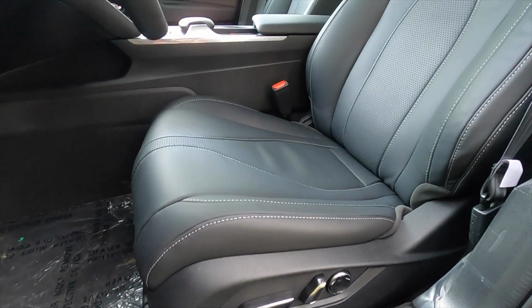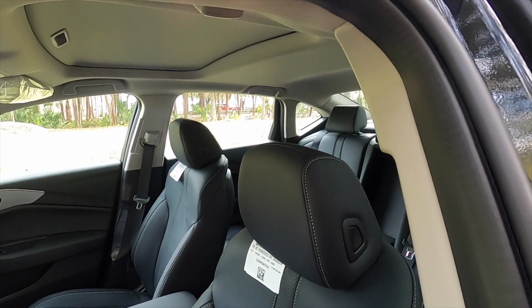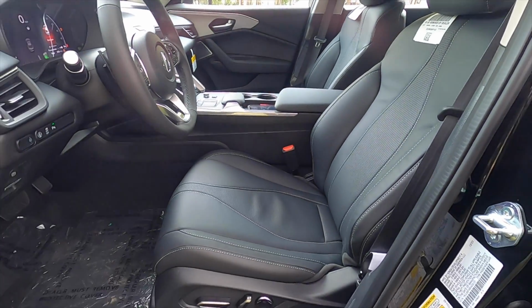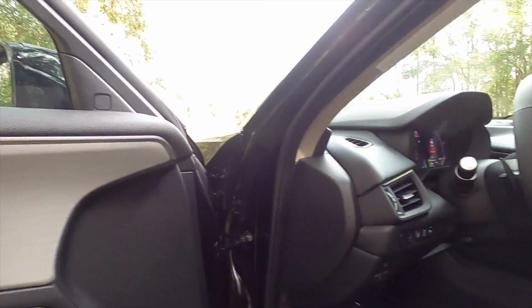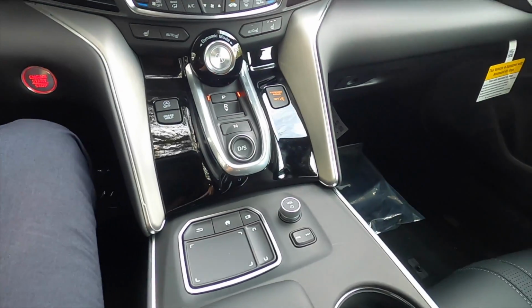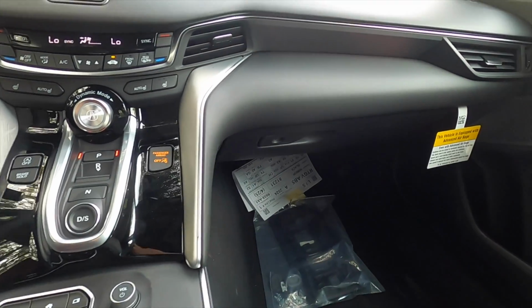Way power seat adjustment, heated front seats, full leather. When you go into the A-Spec or the Type S, it's 16-way power seat adjustment, heated, ventilated, with memory for the driver. Headroom and leg room. It's going to be sporty, but it still has a pretty deep footwell, and just like every Acura, the center folds outward, so it gives a little bit more space.